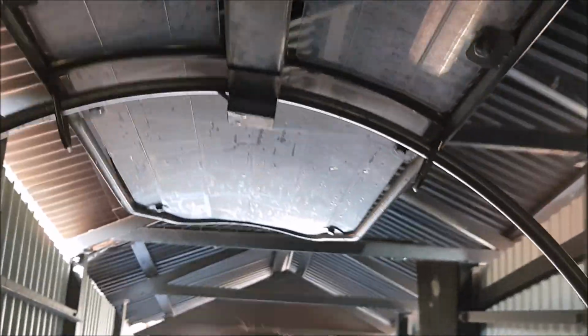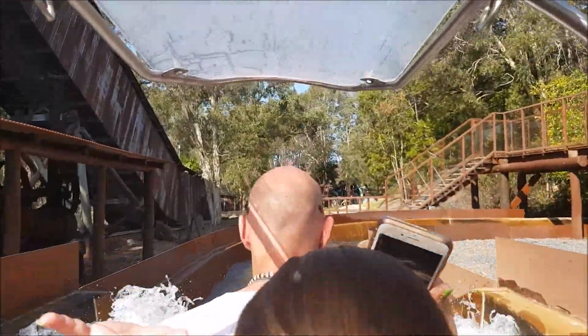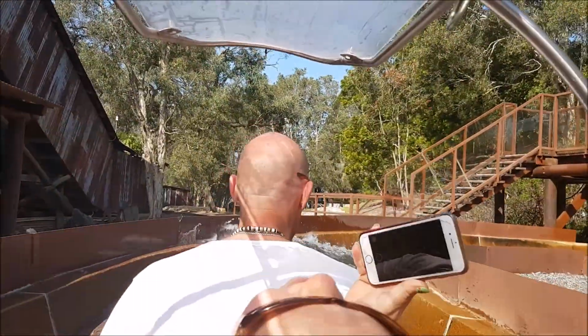Rocky Horror Log Ride! Woo! Wave to the camera. As you can see, they put a roof over our heads. Oh, I'm sliding down. Woo!